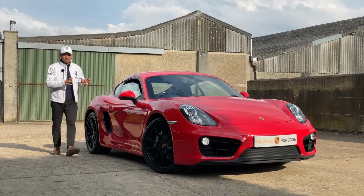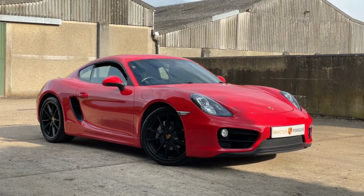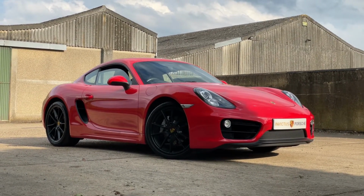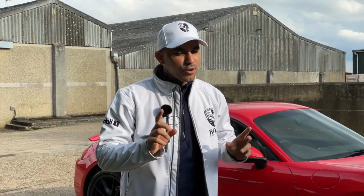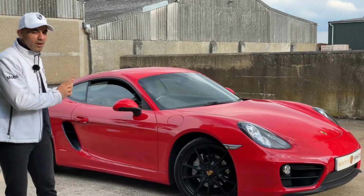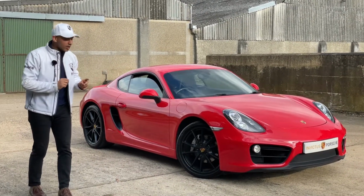We have with us here a Porsche 981 Cayman, and this is special for three reasons. One of them being Guards Red. Second being it's got a power kit which gives it a plus 10 bhp. And from my bit of research, this is probably the only 981 Cayman on a 16 plate with a power kit in the United Kingdom.